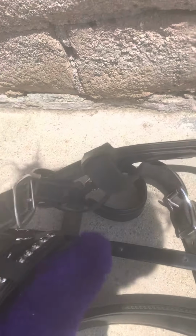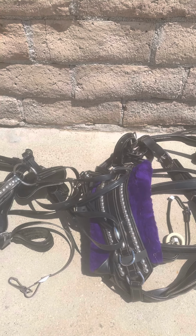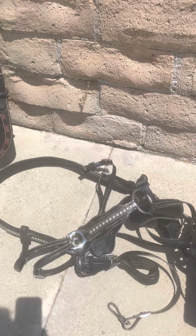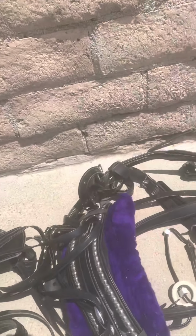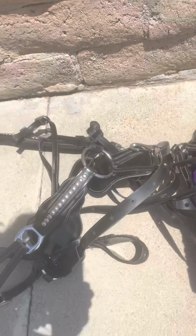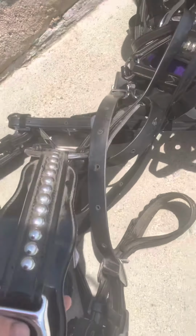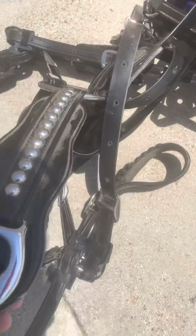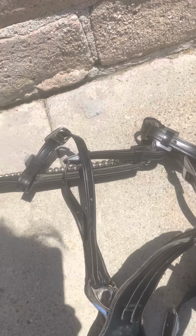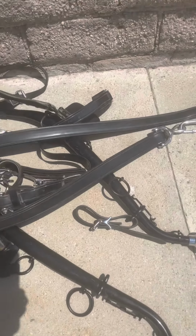The patent, this is wide. It fits a horse that's approximately 15'2", if it's stout 15'3", to 16'2" or 3". Her horse was a warm blood. She had a large thoroughbred she drove with it, and a warm blood as well. But it's very nice. It's a little bit dusty now. I've had it in my garage, but it's soft, it's supple. Biothane, nice hardware. It's got the pad here, and it's got the chains to hook up.